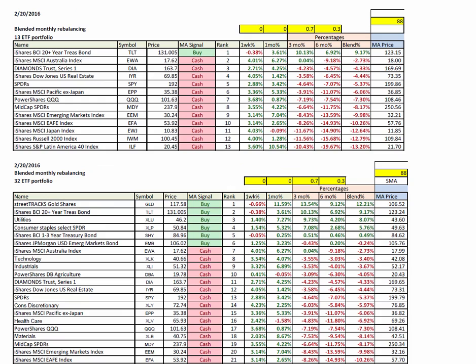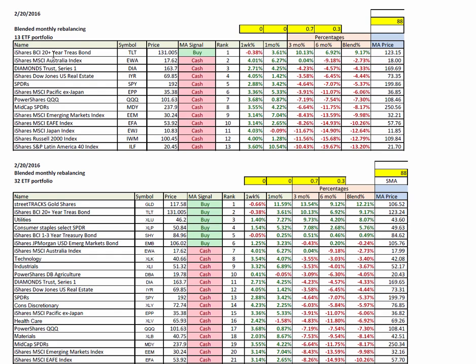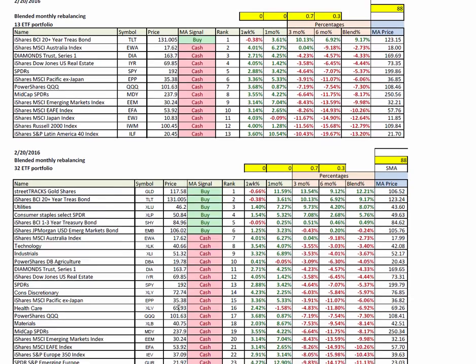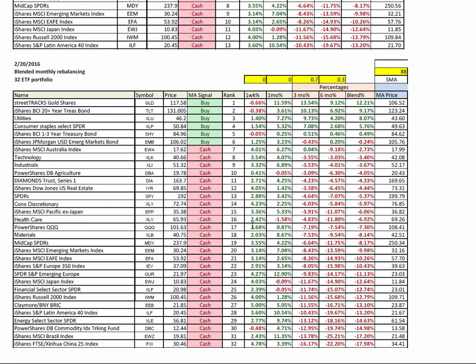Here's a quick look at the relative strength leaders in the blended monthly rebalancing portfolios. Here's the ETF 13, only treasuries are on a buy signal. In ETF 32, it's gold, treasuries, and the defensive plays like utilities and consumer staples, and even emerging market bonds, with everything else being below its 4-month moving average. U.S. small caps and Latin America remain near the bottom in both stacks, along with Brazil and China in the ETF 32.